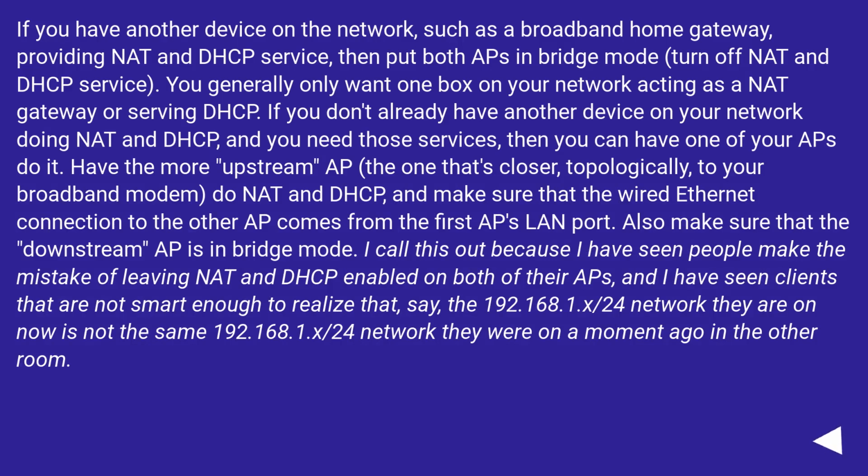If you have another device on the network, such as a broadband home gateway, providing NAT and DHCP service, then put both APs in bridge mode, turn off NAT and DHCP service. You generally only want one box on your network acting as a NAT gateway or serving DHCP. If you don't already have another device on your network doing NAT and DHCP, and you need those services, then you can have one of your APs do it. Have the more upstream AP, the one that's closer, topologically, to your broadband modem, do NAT and DHCP, and make sure that the wired Ethernet connection to the other AP comes from the first AP's LAN port. Also make sure that the downstream AP is in bridge mode.